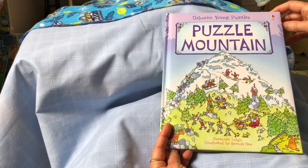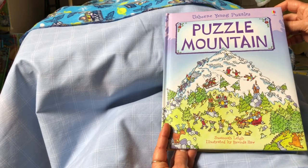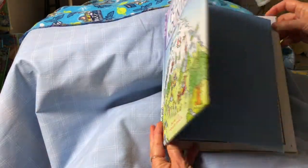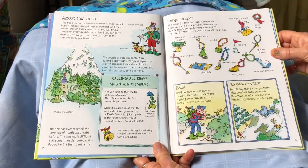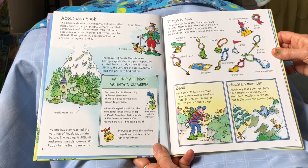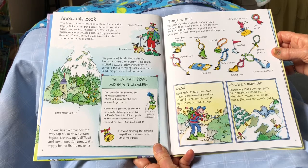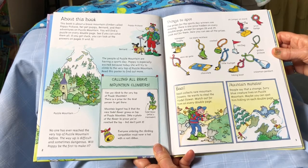Today's storybook is called Puzzle Mountain by Susanna Lee. About this book. This book is about a brave mountain climber called Poppy Pickaxe, her pet puppy Bernard, and their adventures on Puzzle Mountain. You will find a puzzle on every double page. See if you can solve them all.